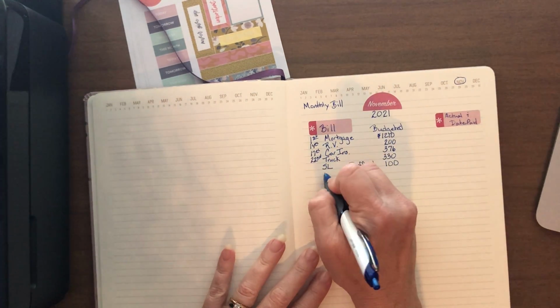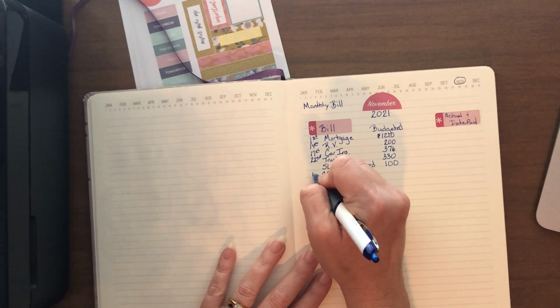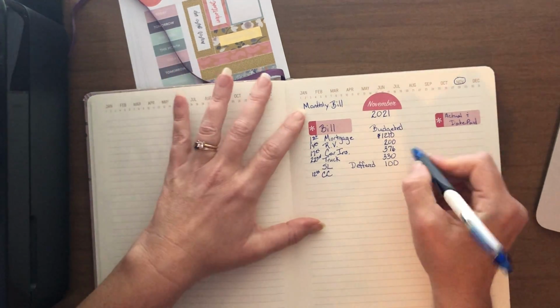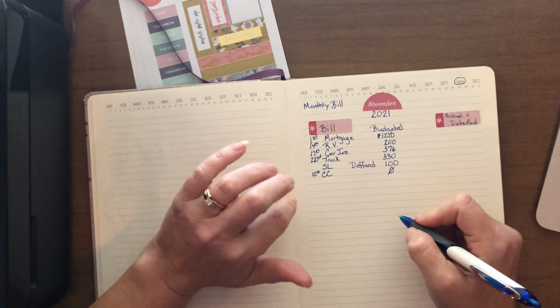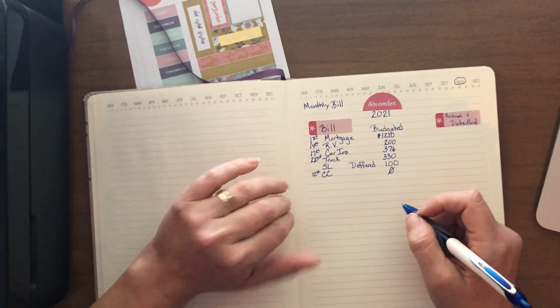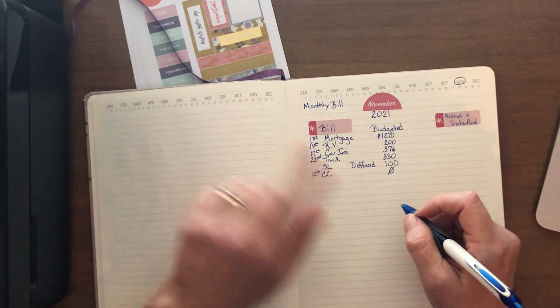I have a credit card. It is officially due on the 12th of every month. But if you have been watching for any length of time, you should know that I carry a zero balance on it. I carry a zero balance on it, but I do use it often, as a matter of fact, but I make sure that it's paid off.